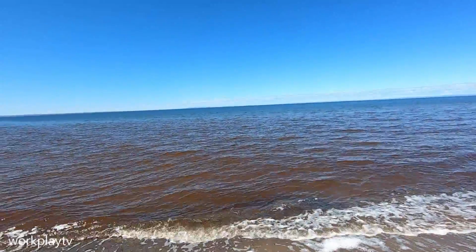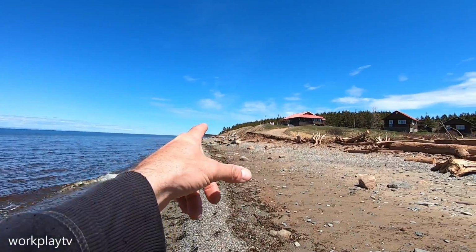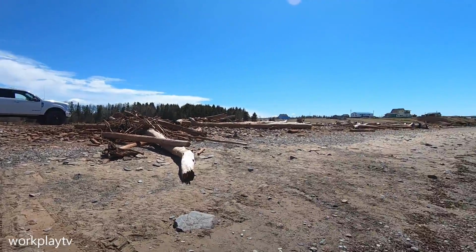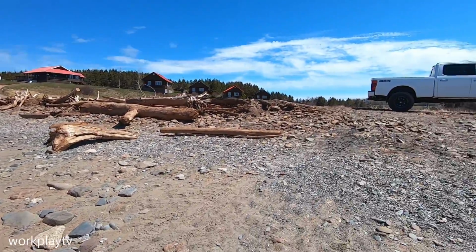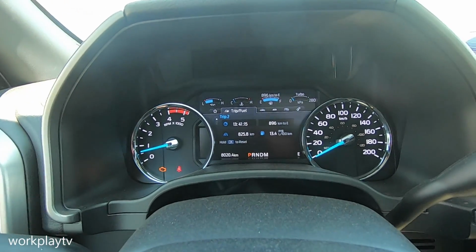The water's a little stirred up, but God, you see the bluff here, the bluff all the way on the other side. Beautiful. I had to pull over. I had to. All right, so the truck says 13.4 liters per 100.